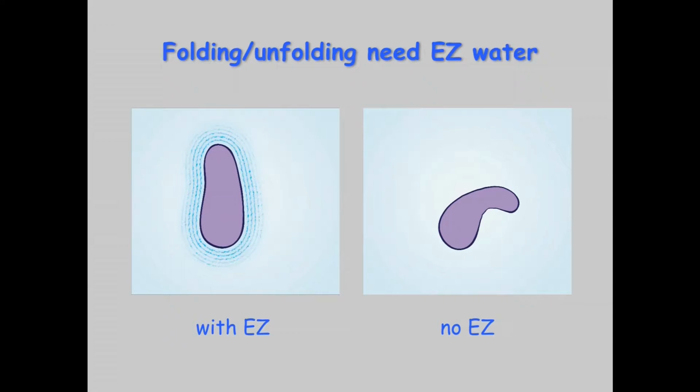So the way it works, it looks like this. On the left side, here is a typical protein in its extended form, and it's got EZ water around it. And what happens is the EZ water melts into ordinary water, and the protein is able to fold. But of course, it's got to go back to the original position. And what happens is it does as EZ water builds around it. So this is the normal function of a typical protein.